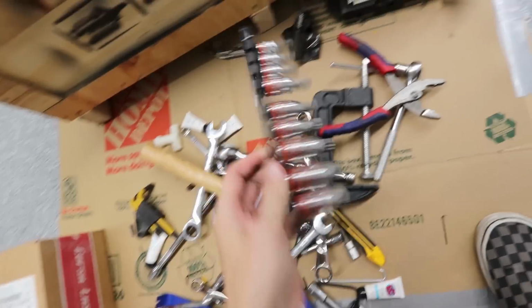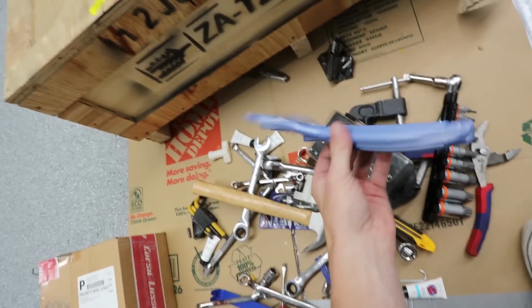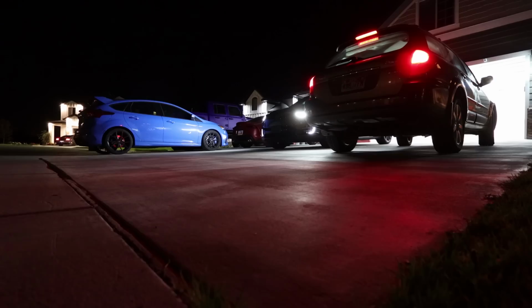No. Socket set's not gonna help. Ice scraper is definitely not gonna help. No. It's a bit crazy, but I have an idea. Yes, an idea. Trust me, this is a good idea. It's a good idea, isn't it? What are we doing again? It's a good idea. We gotta move the Subaru, the Model X, the Tesla, the Ford Focus, and the Gladiator.